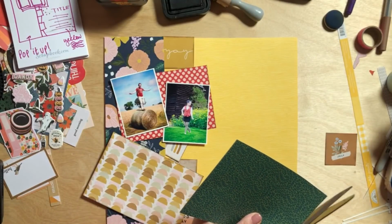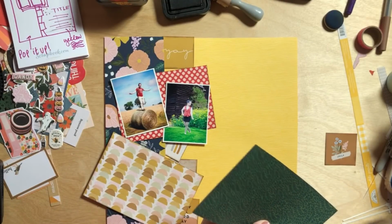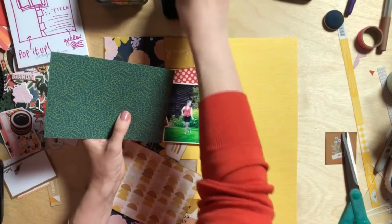Corner, pink edges, and I think I might be ready to start sticking stuff.